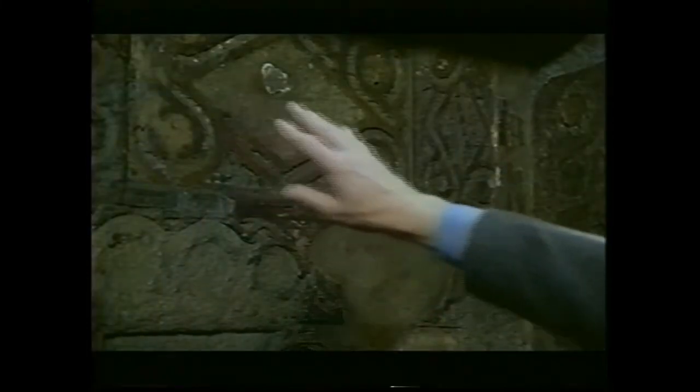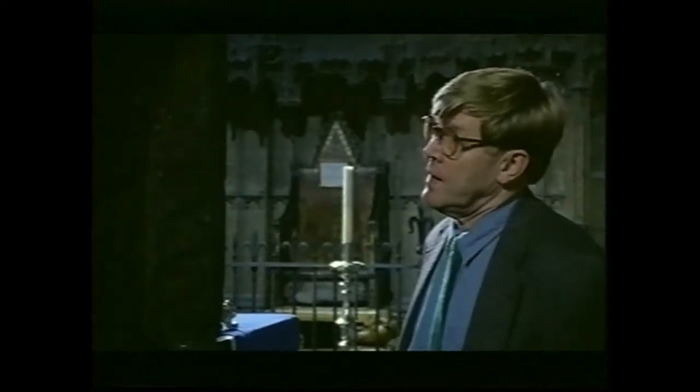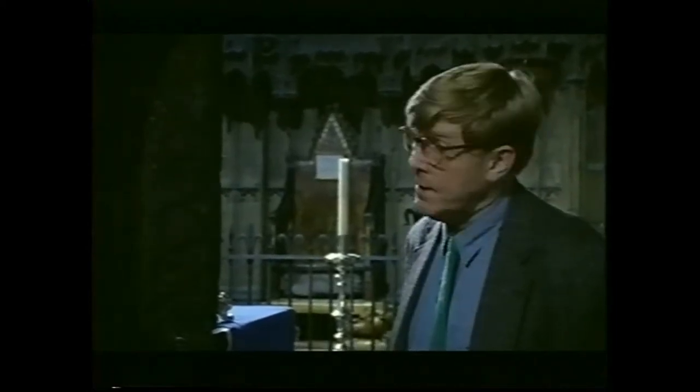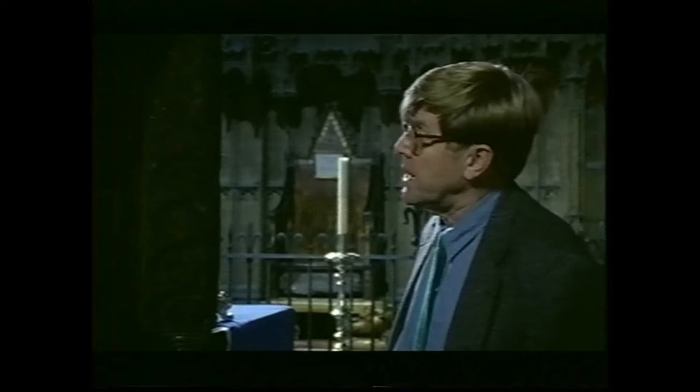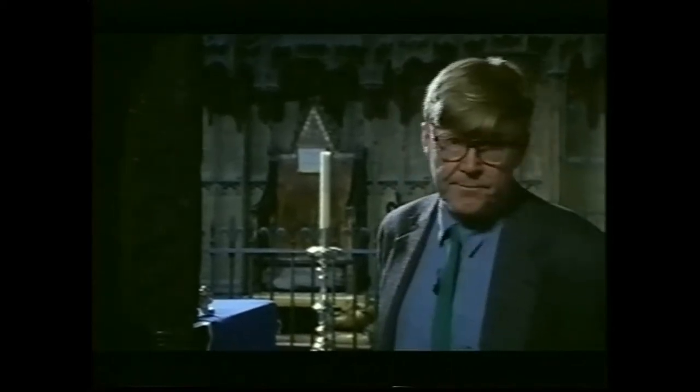The most remarkable survival is the shrine itself. And in it, just about here, the body of Edward the Confessor, saint, founder of the Abbey, the last of the Saxon kings who died in 1066. Other shrines were not so lucky. Henry VIII destroyed virtually all of them.